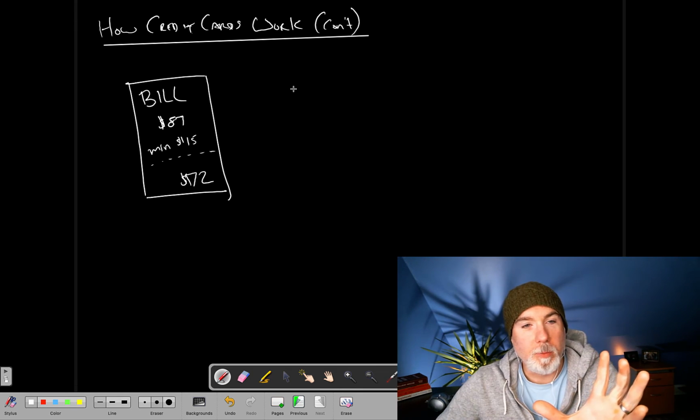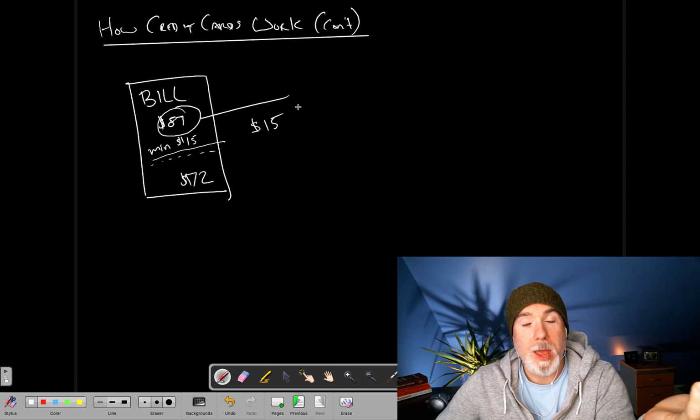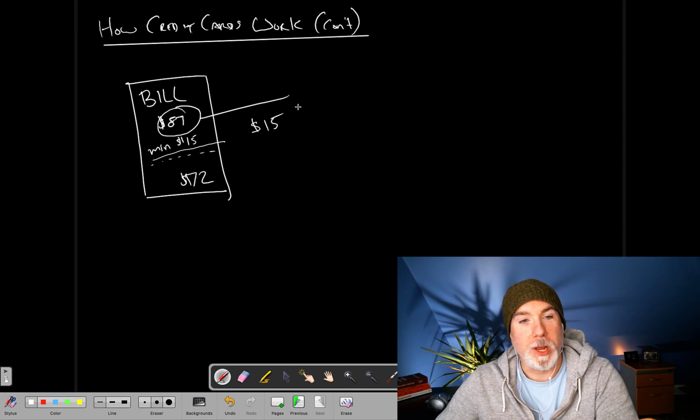Because on a credit card bill, you have your total balance, that's the $87 that you spent last month, right? But you don't have to pay all $87. The credit card bank will be happy to give you a minimum payment of, in this case, let's say $15. That's all you've got to pay. If you don't pay that, you're going to get late fees, you are going to ruin your credit score, and eventually they're going to cancel your credit card. So you've got to pay that by the due date.